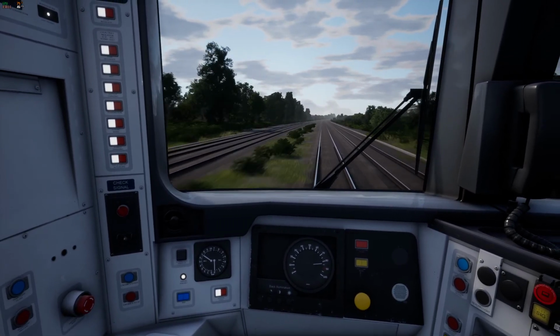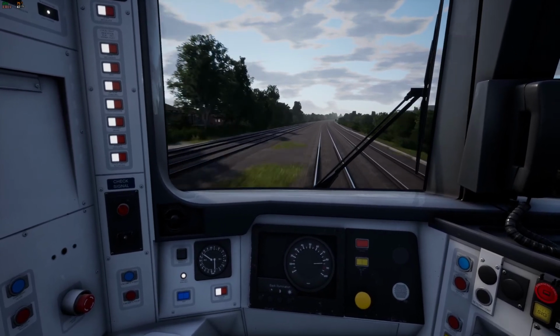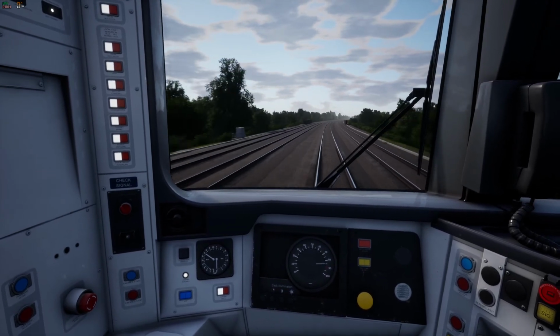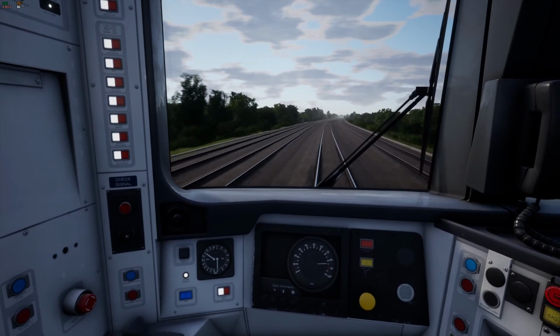As we come into Reading, there will be a speed decrease of 40 miles per hour, and we're going to want to start braking for this 40 miles per hour as we come across some points just to our left in step 1. I'm now idling the power, and you can see the points coming up here.